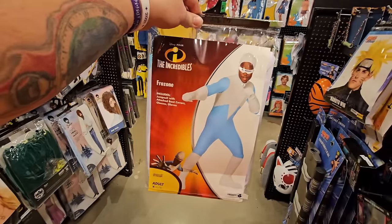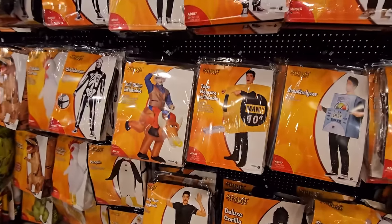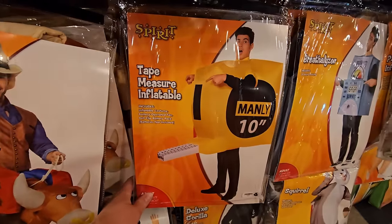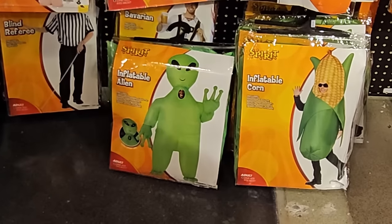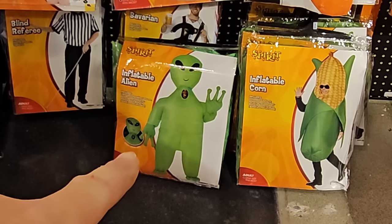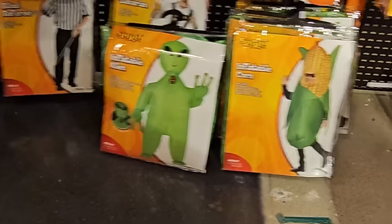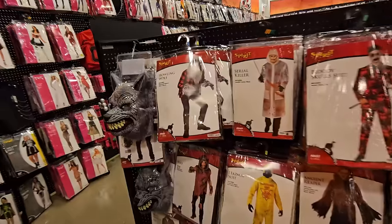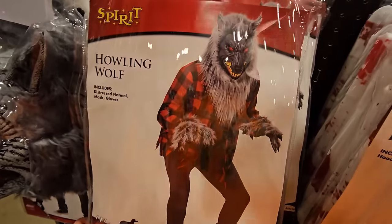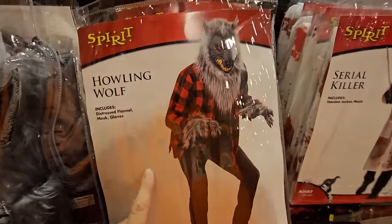Frozone. Where's my super suit? Why do you need to know? No. Manly tape measure inflatable. I'm out. Here's an inflatable alien that I don't think I've seen before. It's just a gigantic alien. I have seen the one that looks like he's carrying away the kid, but I don't think I've seen that one right there. Right next to the inflatable corn. We got the Mr. Howell costume here. It's kind of strange that they didn't just call him Mr. Howell, because that's obviously who he is.